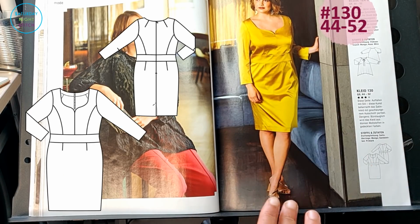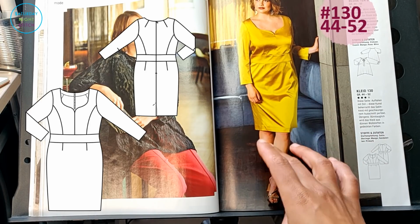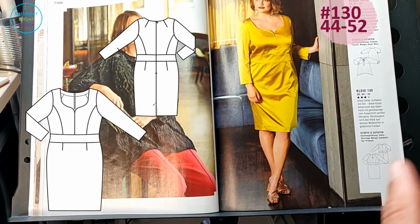And then we've got that dress again. So what sticks out for me with this dress is, as I mentioned before, I would have liked to see it shorter, and I definitely prefer it in the shorter length, but the fabric that they used here just did not work out well.